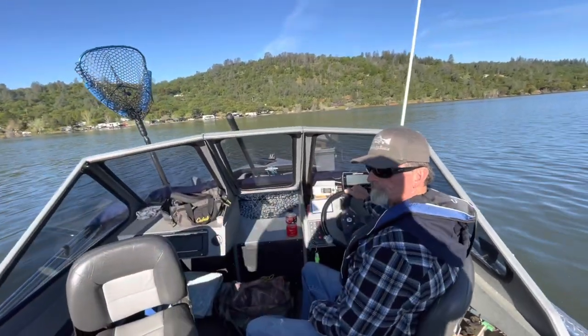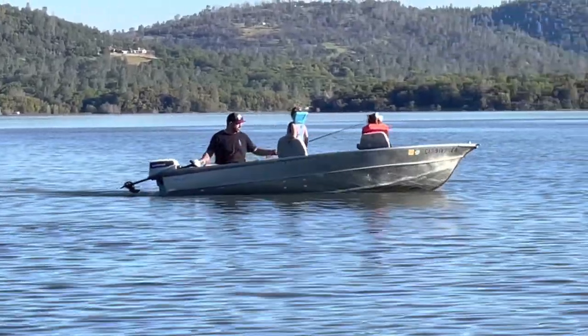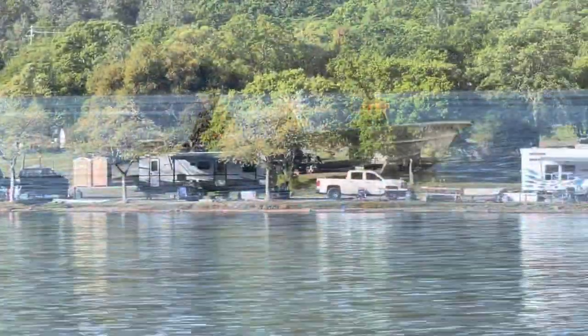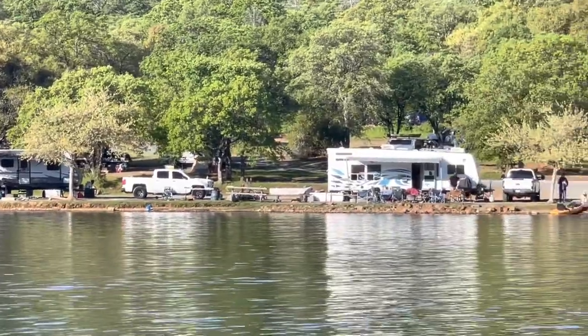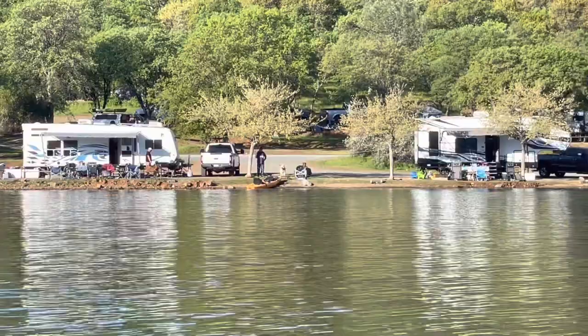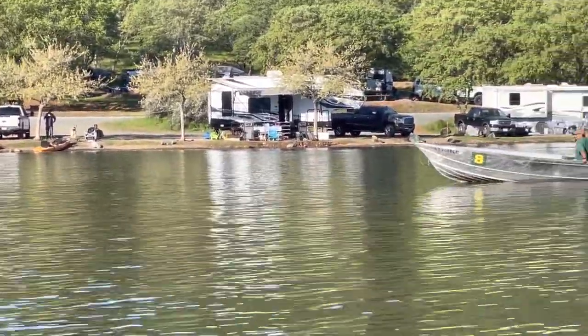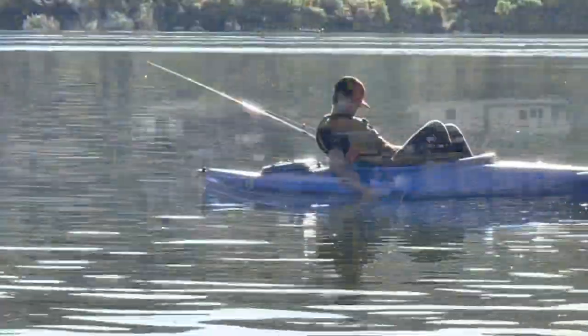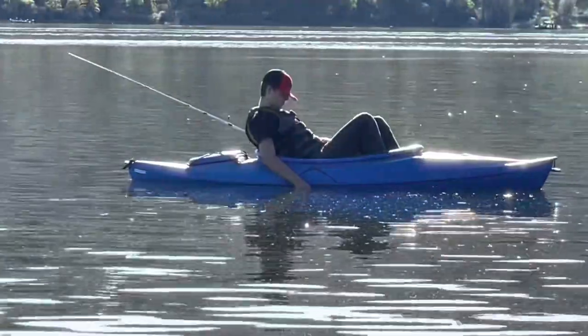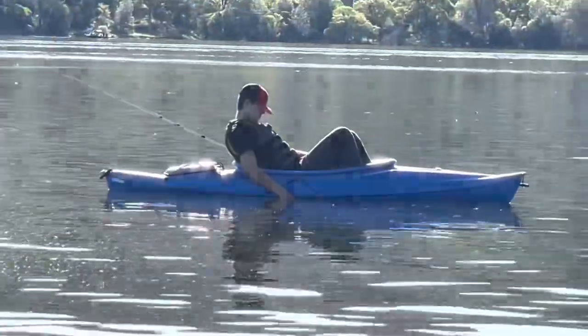Just a hair. This is some prime camping spots right there. Yeah, now that the water's up. Well, it's about maximum capacity for the water, isn't it? Yeah. Should we air horn them? No. Yeah, I'll do it later.